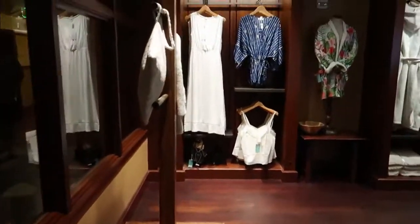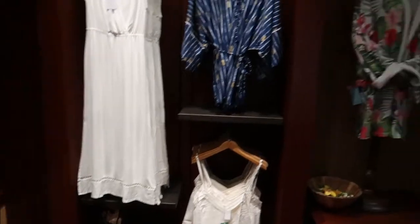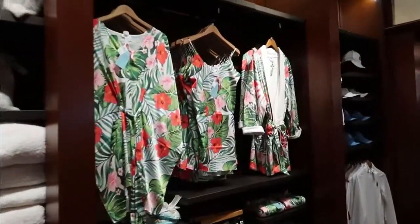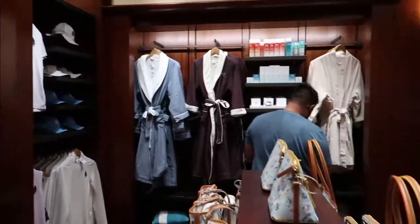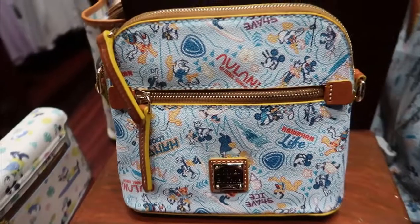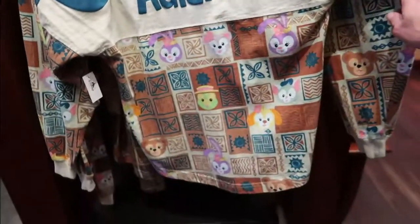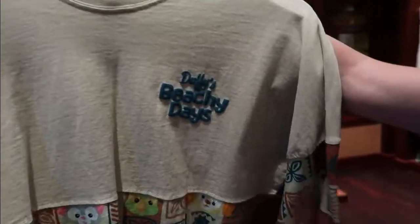Okay, so this is another store here at Aulani. I'm just gonna give you a quick overview since the other one took so long. Got some fancy robes, some Aulani Dooney and Burke bags. Over here we've got another spirit jersey. Super cute. And it says Duffy's Beach Days.